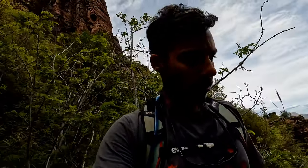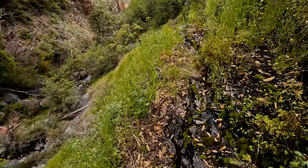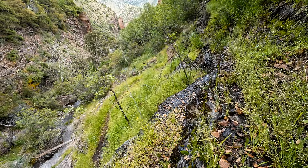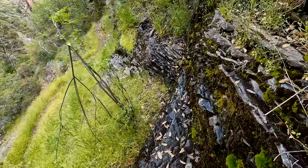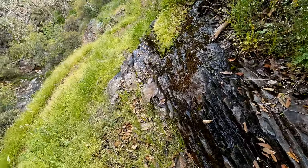Definitely easier going down, which speaking of that, I'm putting my GoPro away because I need to traverse this. And that's gonna require a couple hands and a couple feet. All wet, very sketch. Don't like that one bit.